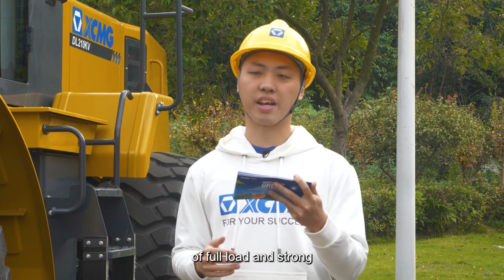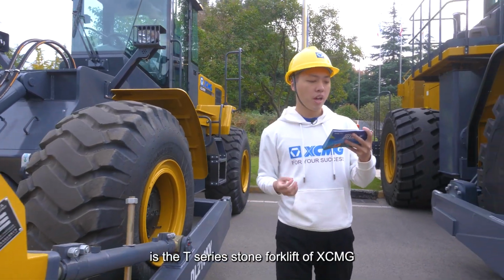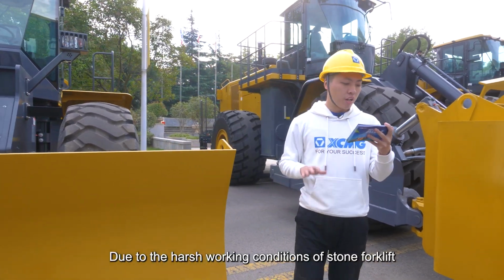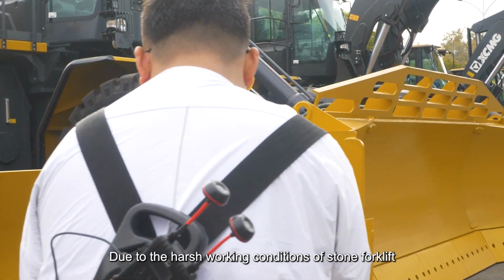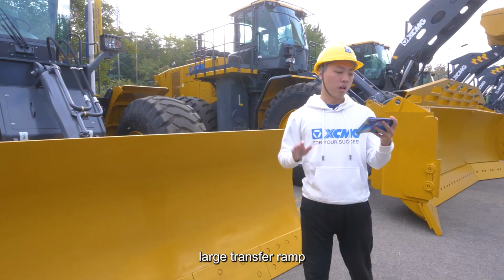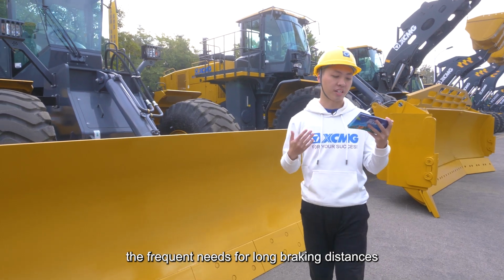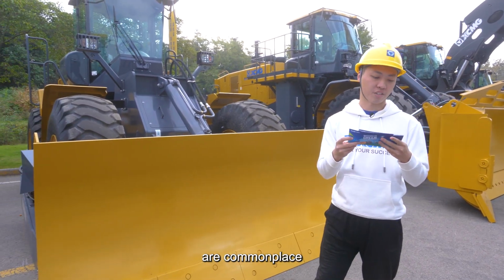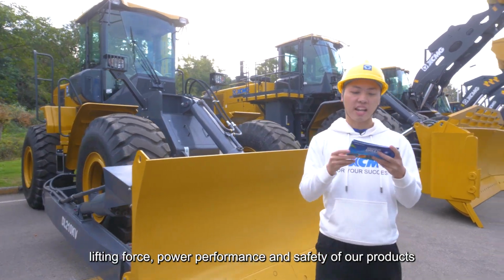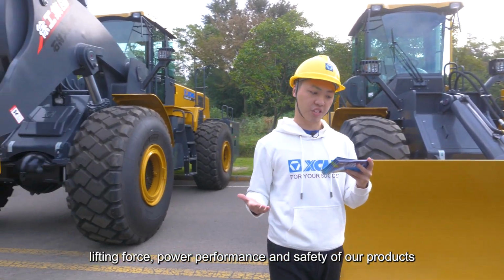Well, the next part we want to introduce to you is the T-Series stone forklift of XCMG. Due to the harsh working conditions of a stone forklift, rough roads, bad forklift view, large transfer ramps, and the frequent needs for long braking distance are commonplace, so there is a particularly high demand on the reliable lifting force, power performance, and safety of our product.